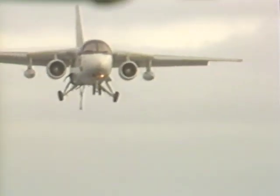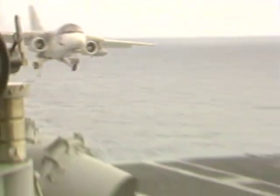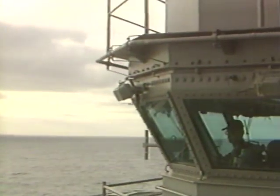Another potential problem occurs when the deck is fouled. That is, the landing aircraft does not have a clear and safe path in which to complete the trap. That forces a wave off. Again, it's full throttle and try again.